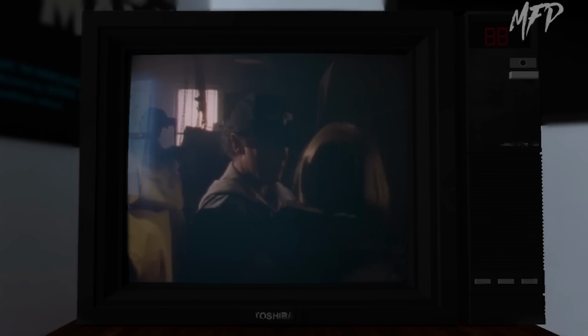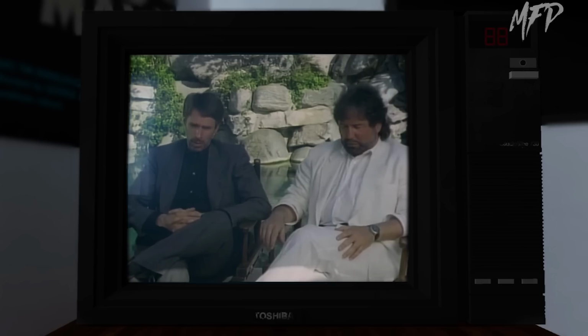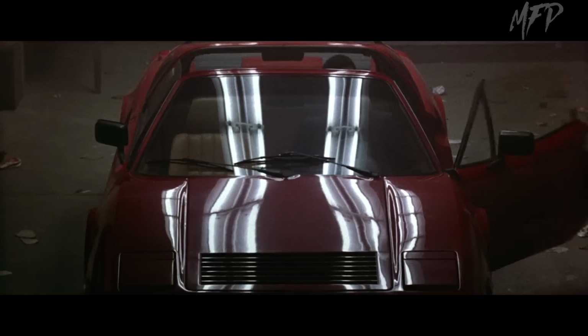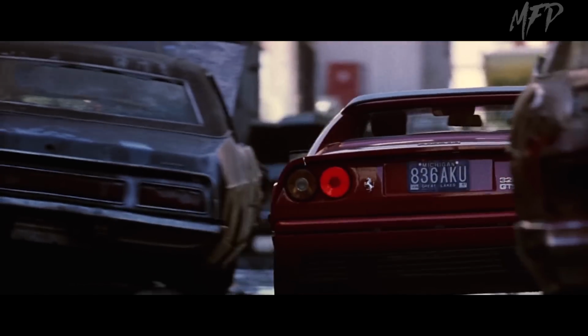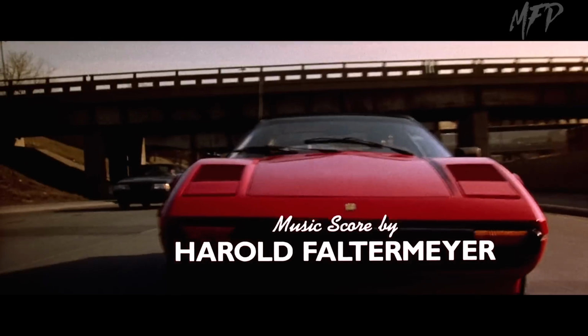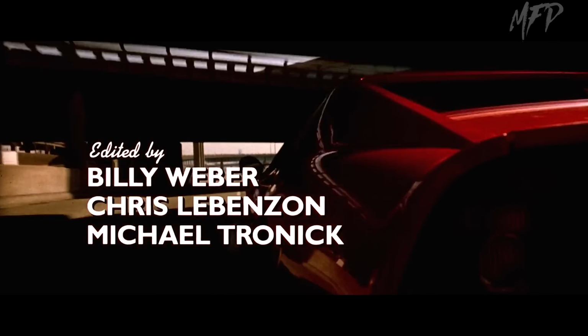Directed by English director Tony Scott, who had just worked the previous year with Beverly Hills Cop producers Bruckheimer and Simpson on the smash hit Top Gun, Scott brings his trademark shadowy style and lighting to the follow-up, as the Ferrari is displayed in an almost commercial-like manner, as it is soon seen roaring out of the garage and into the Detroit streets. With the 80s rock song Shakedown by Bob Seger playing in the background, giving the audience a massive adrenaline boost as the film starts, the Ferrari is displayed in all its glory, racing in and out of traffic as the credits continue to roll over the scene.